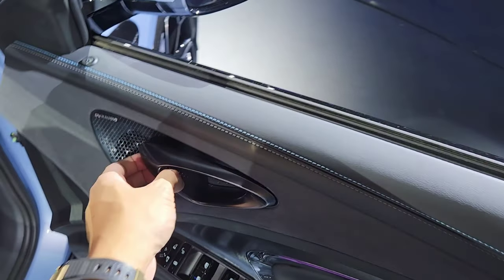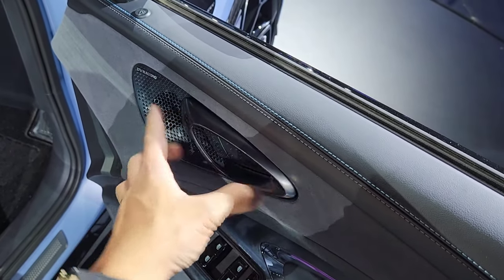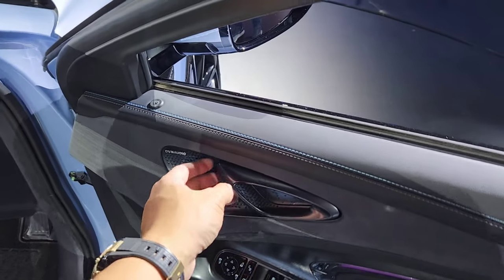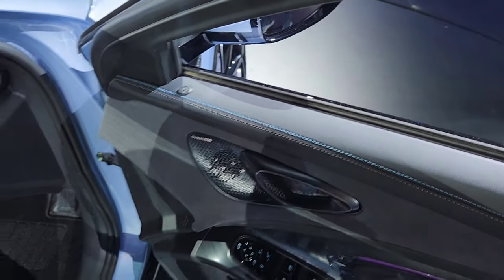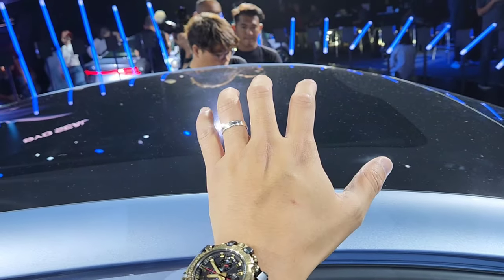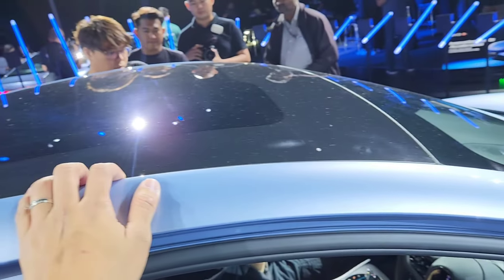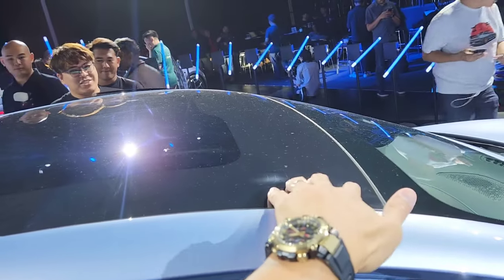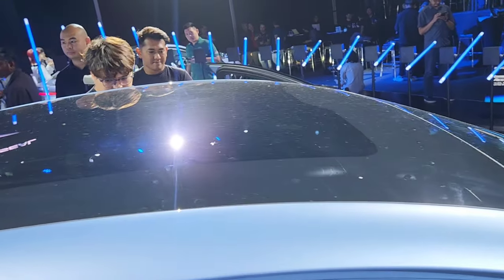Alright, again, it's this type of hinge. It's a big door handle, the hinge is over here, so you're going to exert a lot of force here. So be careful when you operate the car. Alright, the paint quality looks really good. There's a glass top on top, and it's full glass. There is no metal in between. This is like a panoramic roof. Alright, let's go in and have a look.